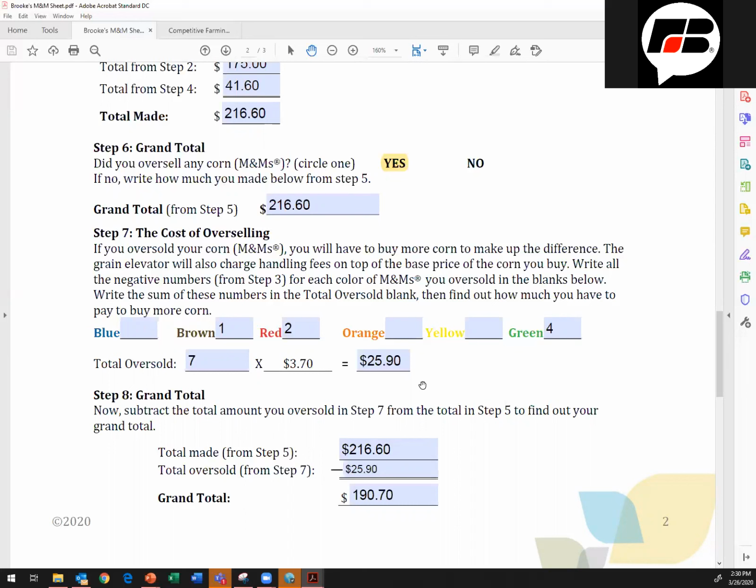Step 8, the grand total. Now, subtract the total amount you oversold in step 7 from the total in step 5 to find out your grand total of how much money you made for the year.